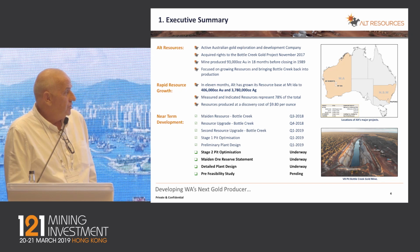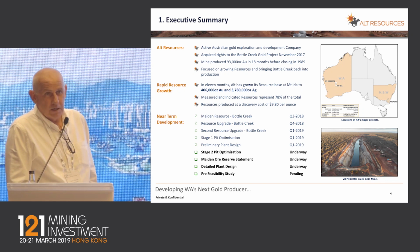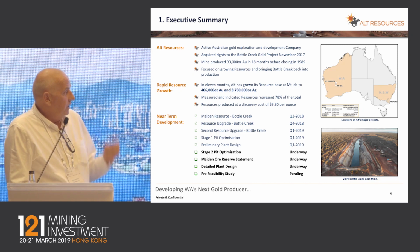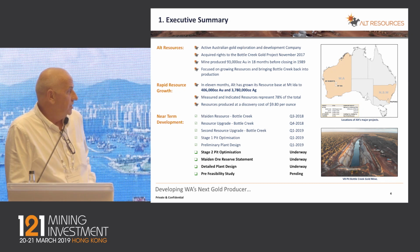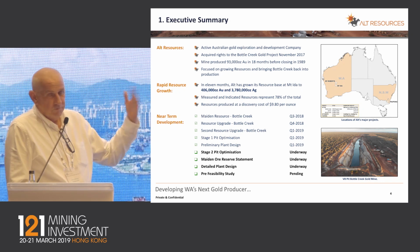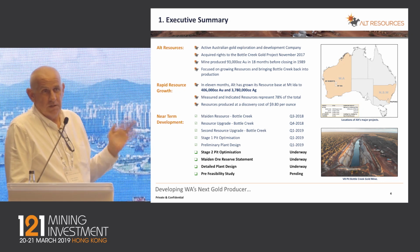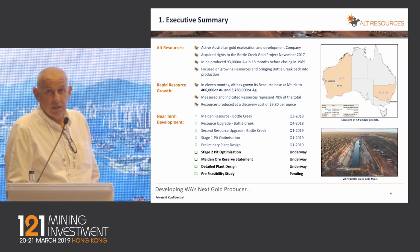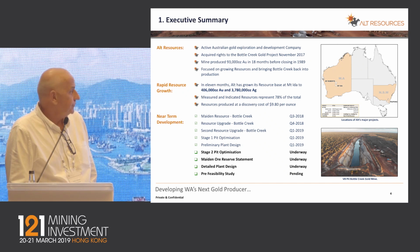Fundamentally, what we've got here is 3 projects. The Bottle Creek Mount Ida project, an exploration play up in Leinster, and an IRG system located in New South Wales. We've delivered in the last 11 months 400,000 ounces of gold, 3.8 million ounces of silver. We've moved the project from being an exploration play into a near-term development, realising that we actually have enough gold in ground and silver to actually develop the project and put a treatment plant on site.